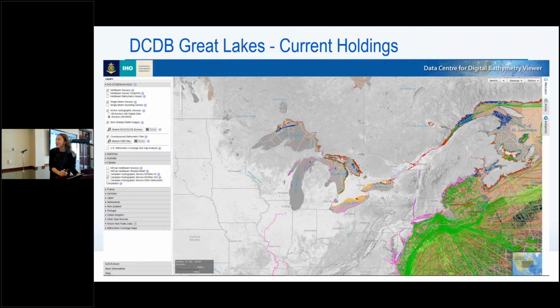So combining all those layers, we get this image, the current Great Lakes data holdings in the DCDB. All IHO DCDB and NOAA NCEI data shown on the data viewer are available for download using the identify tools in the upper right corner there. Since my team covered it last year, I won't be demonstrating how to request data through the viewer today, but if you are interested in learning more about downloading data, please reach out to me during the conference or send me an email and I'd be happy to work with you.